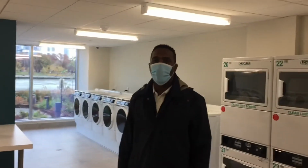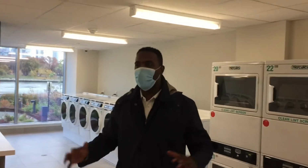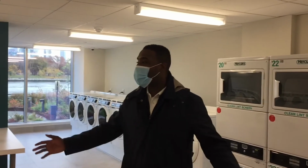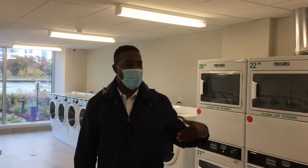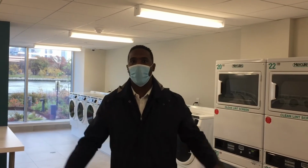So the units themselves don't have washer dryers in them, so the idea is for everyone to come down here. Yeah, the idea is that everyone comes down here. We have an adequate number of washers and dryers. The third-party consultant, Hercules, came in and made sure that we had the adequate count for the number of units we have in this building.